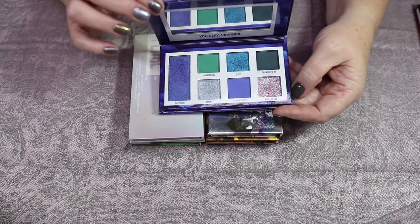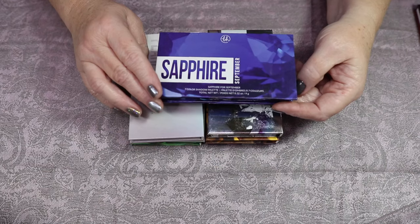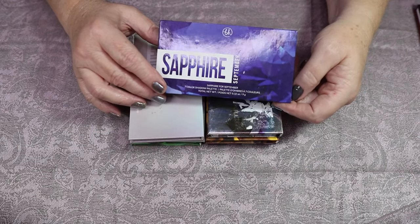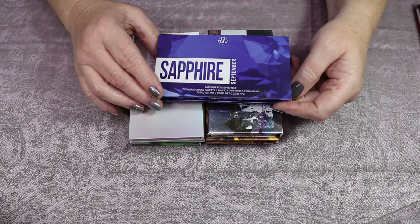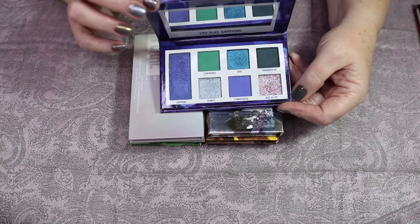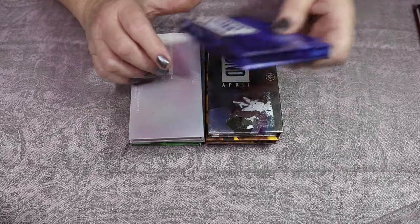This is the Sapphire palette. Some of these were gifted to me by Andy from Andy Does Stuff and Ash from Makeup and Chaos because I was looking for them. I wanted the Sapphire palette because that is my son Christopher's birthday.